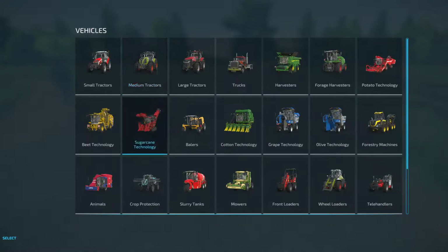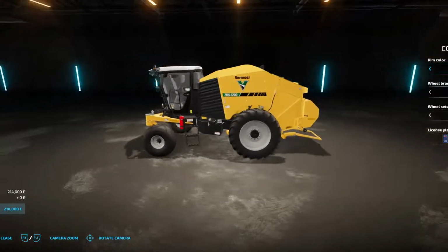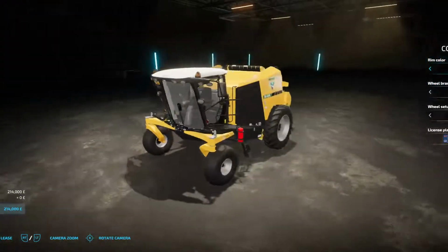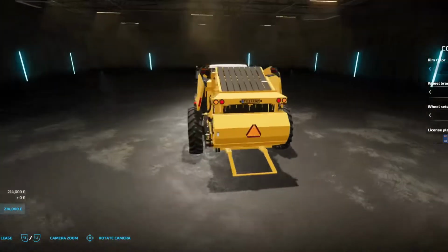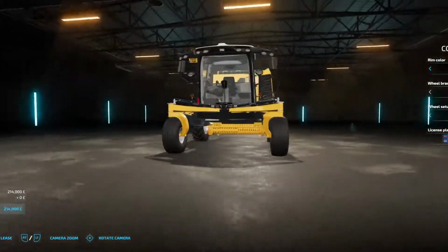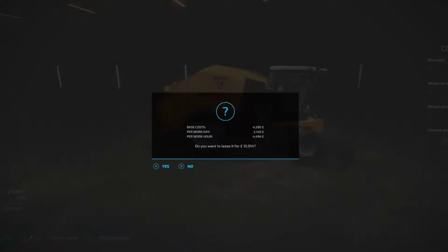And then I was thinking of looking at this as a baler. So this came as part of the Vermeer pack, and this is a self-propelled baler. Do round bales. And yeah, but going for this, I probably want to do this or the big Valtra, because that's going to be another 10 grand leasing fee.